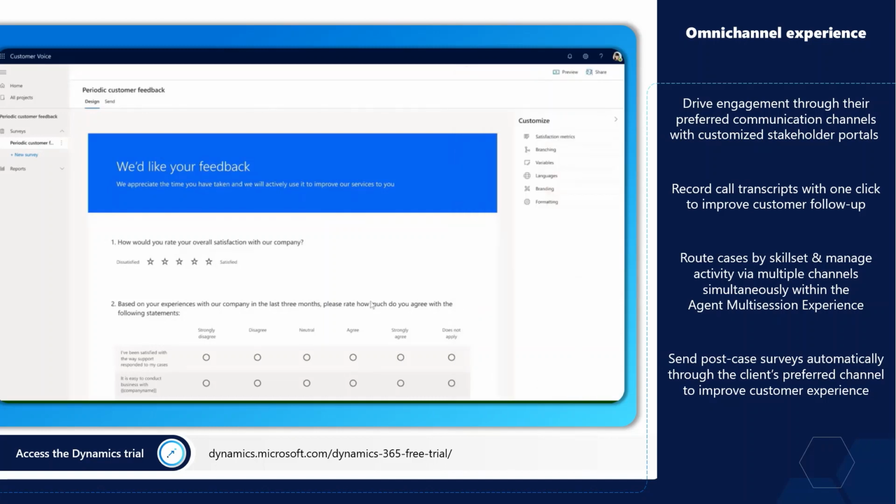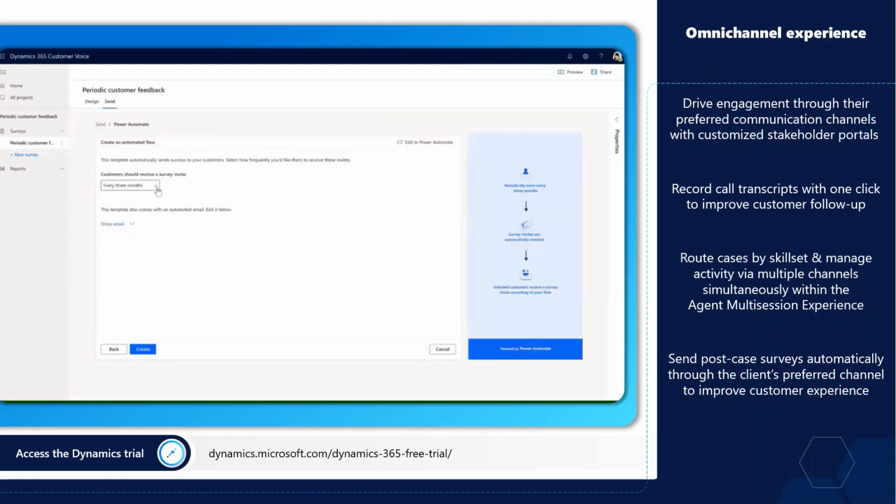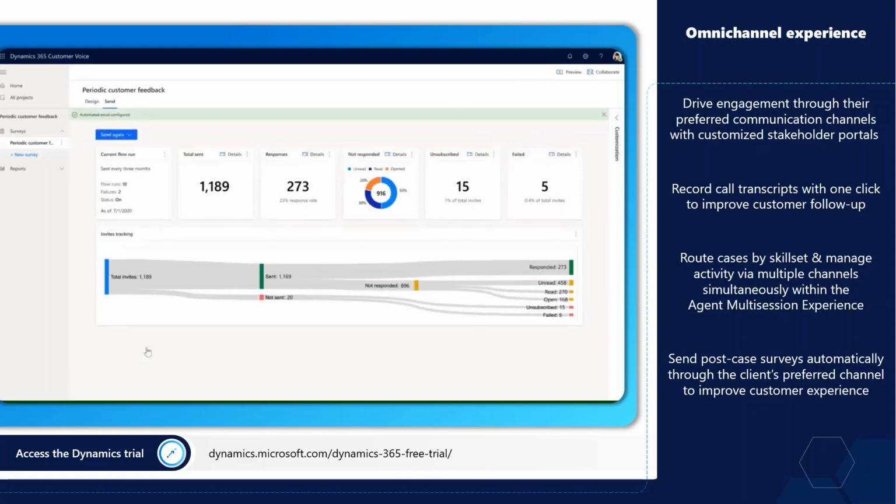So not only do we have the capability of gathering that feedback, we also have some built-in analytics tools that let us look at these things at more of a macro level.